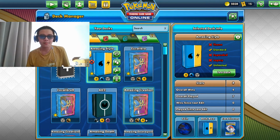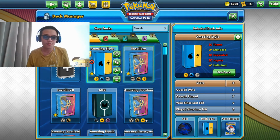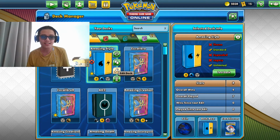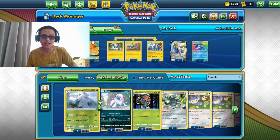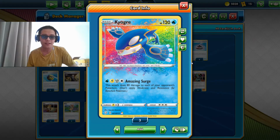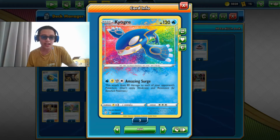Hello everybody, welcome back to Bearware the Terrible. So today we have a new deck in the standard format for you called the Amazing Style. In Amazing Style, we are featuring our Shining Fates card, the Amazing Rare Kyogre, with the Amazing Surge attack, allowing you to deal 80 spread damage to all of your opponent's Pokemon with 4 energy costs.